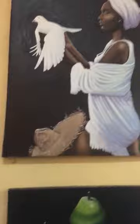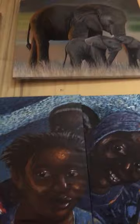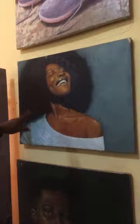So, let's see. How about this one? Can we reach this side? That's very high. This elephant. It's a very nice scenario. I love that. And then another that I skipped. Yeah, like this one. I love the contrast on this. You see that? Contrast on this.